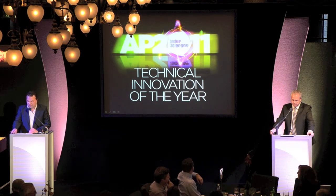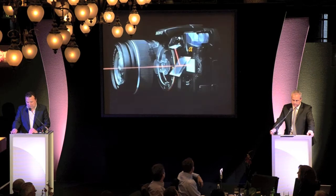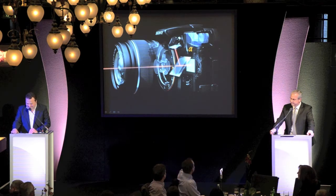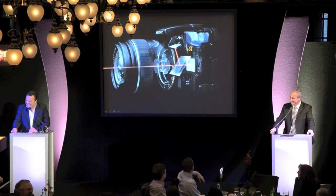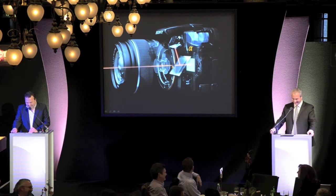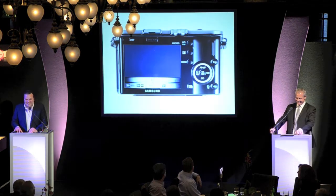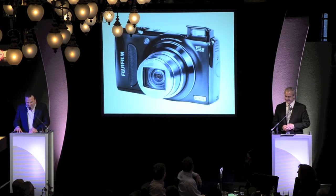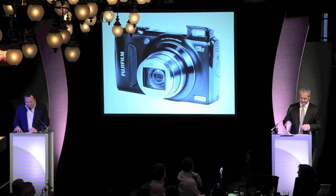dramatic improvements in performance. The shortlist for the Amateur Photographer Innovation of the Year is Sony's translucent mirror system as used in the A33 and A55. Again, live in hope, don't you? The Samsung Eye Function lens system, the hybrid autofocus system in Fuji's FinePix F300 EXR.